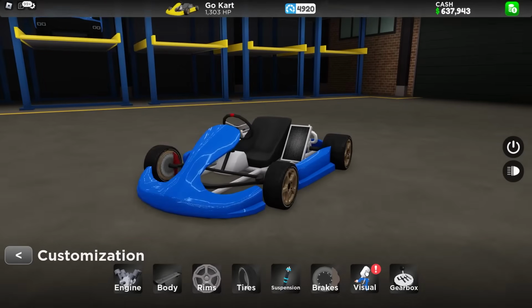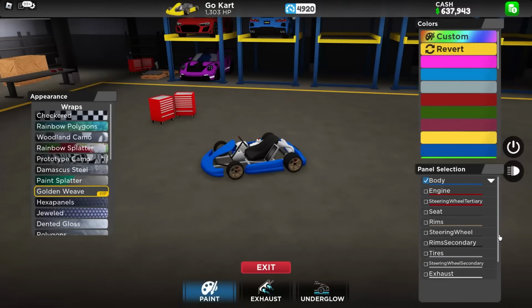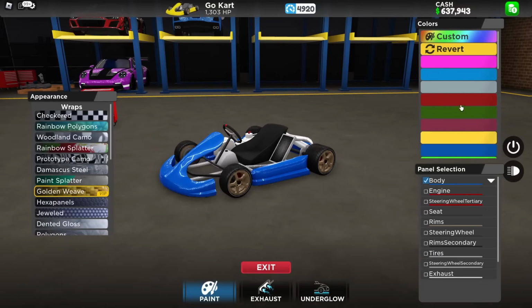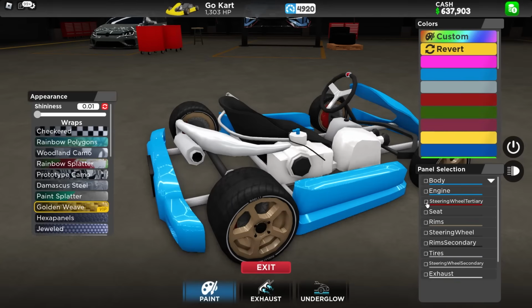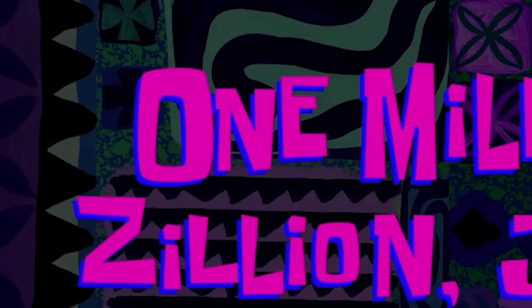To make this thing look even cooler, let's go to the visuals. Let's deck this thing out. For the main color, I want to do a nice light blue. The engine, I guess let's also make that blue. Steering wheel, we're gonna make that blue.